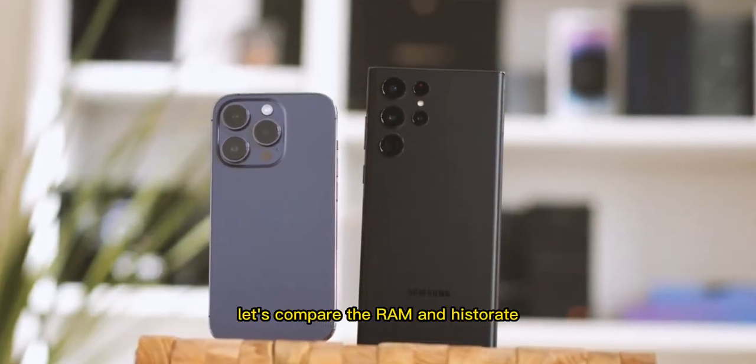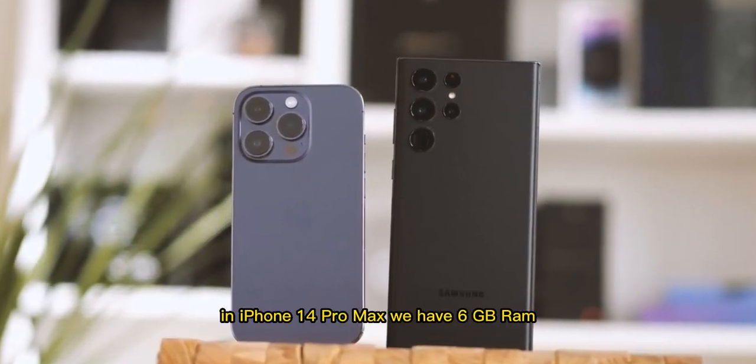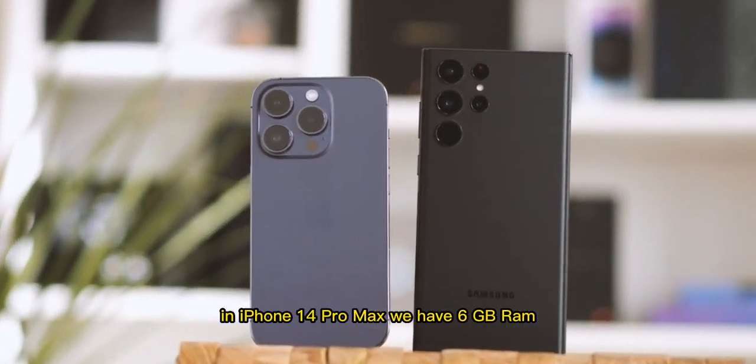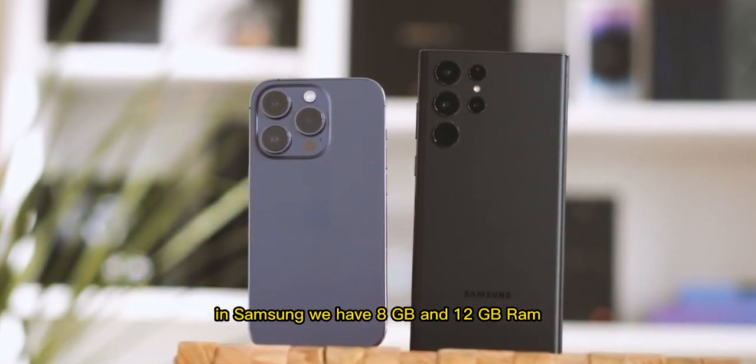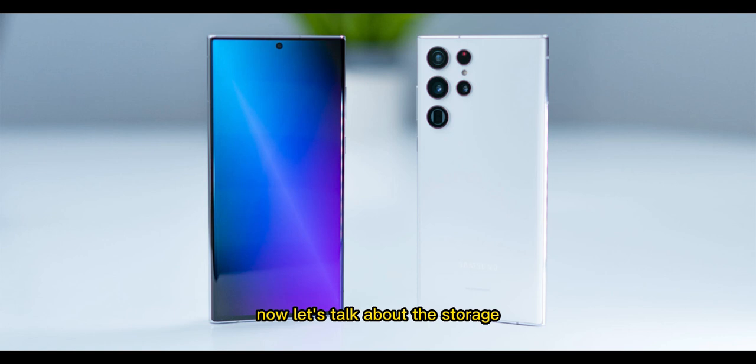Now let's compare the RAM and the storage. In iPhone 14 Pro Max we have 6GB RAM, in Samsung we have 8GB and 12GB RAM. Now let's talk about the storage. In Samsung we have 128GB, 256GB, 512GB and even 1TB storage. And if we talk about the iPhone 14 Pro Max, we have 128GB, 256GB, 512GB and 1TB.